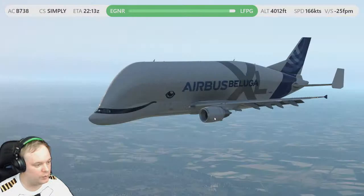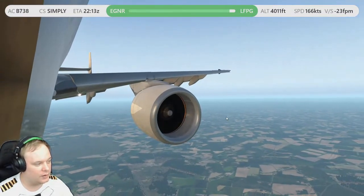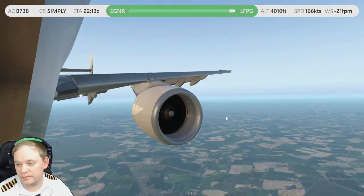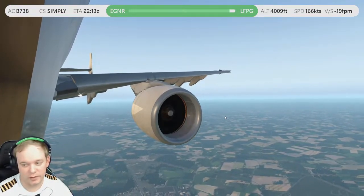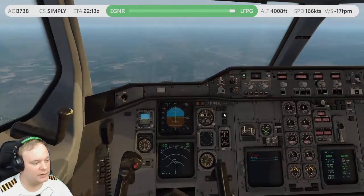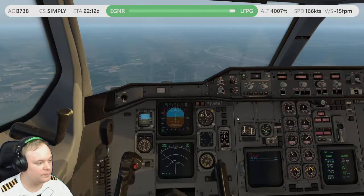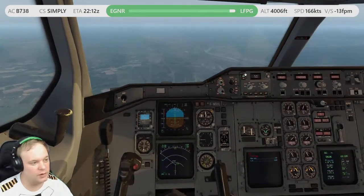It'd be nice to fly, actually. A new kind of setup for me, but other than that, it's actually been alright. Hello, Max Thomas. Hello. Yeah, my Spitfire landings yesterday were pretty crap.